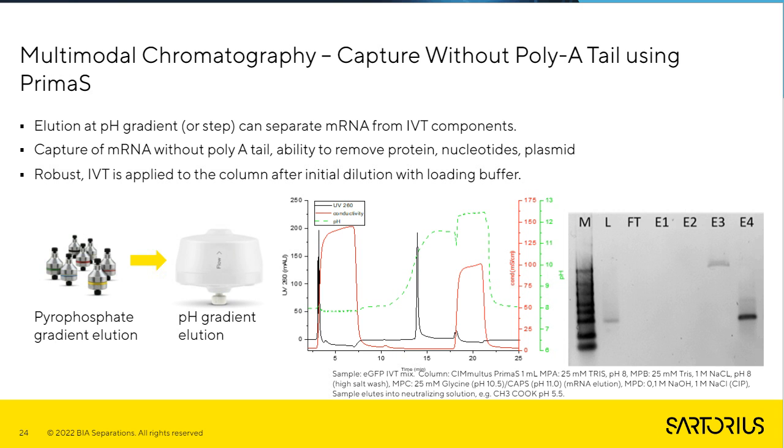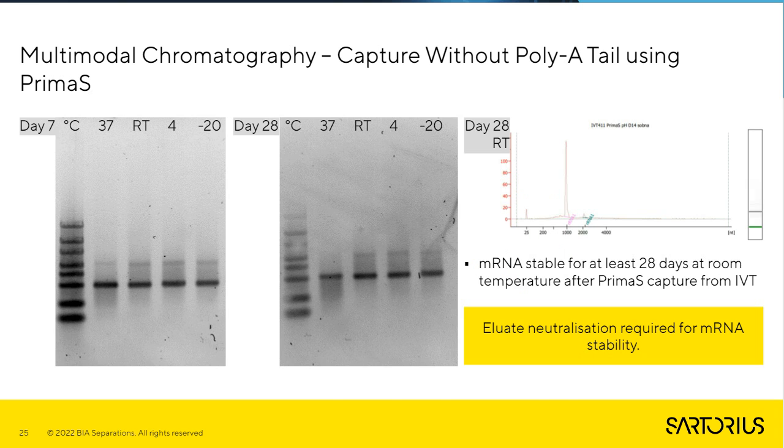Now, this pH elution takes place at a pH of approximately 10.5, which is a relatively high pH in terms of RNA stability. And so we were naturally concerned about how to ensure that we have stable RNA in the elution. We haven't been able to change the elution pH, but we've been able to develop a process where we neutralize the eluate from the PrimaS column immediately. And this allows us to produce RNA which has stability similar to the mRNA purified by oligo-dT. So we've again subjected some RNA constructs to this high pH purification and then neutralization. And then we've looked at the stability at room temperature for 28 days, and we found that the RNA is stable at these conditions.